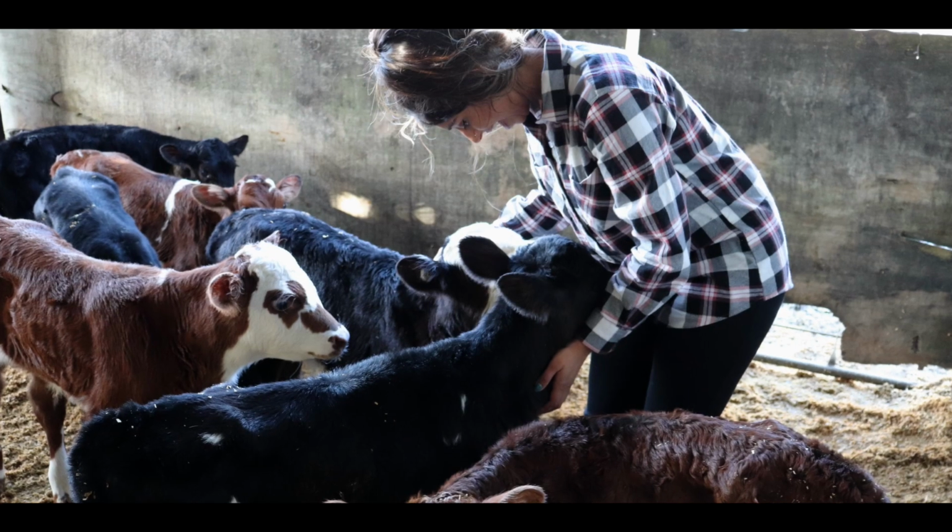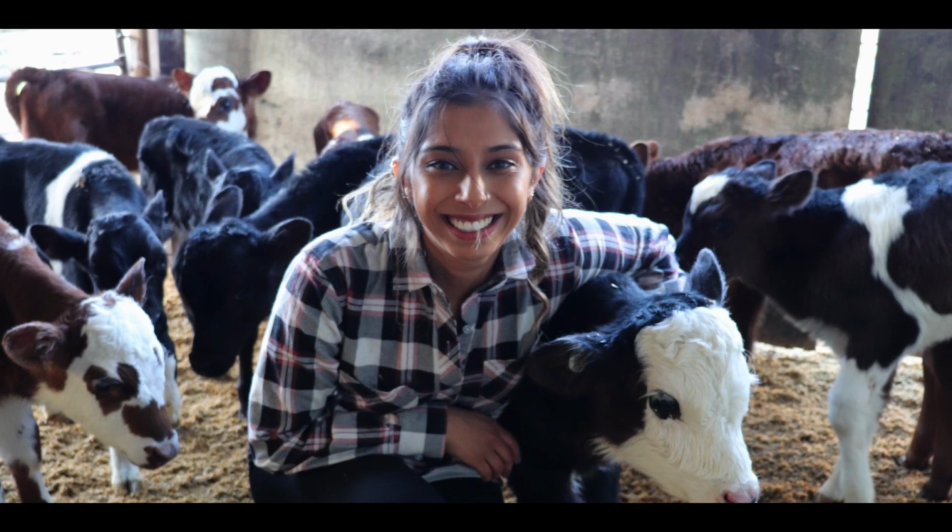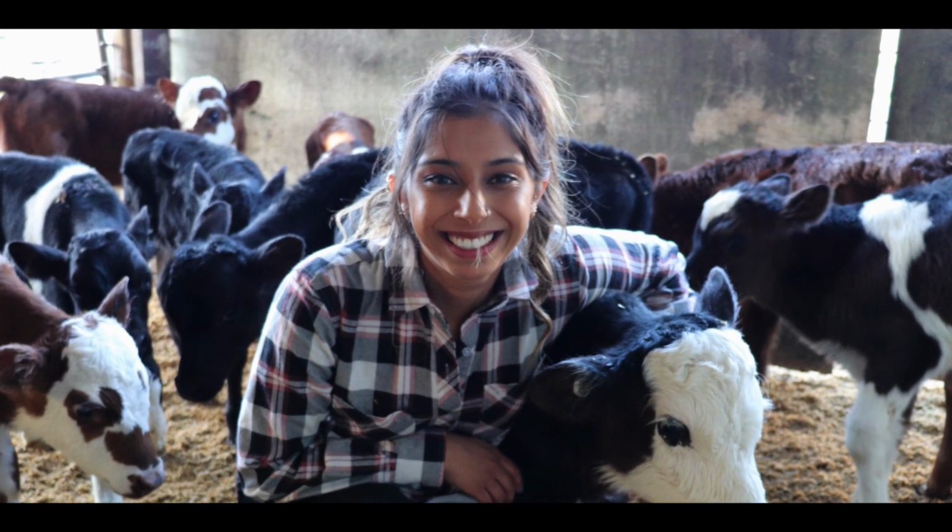A great thing about working at LIC is that as well as doing some really cool science, I get to see the practical outcomes of my research. So including some of these coat colour traits in our breeding scheme ultimately enhances animal welfare on farm.